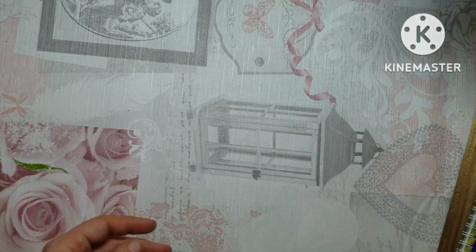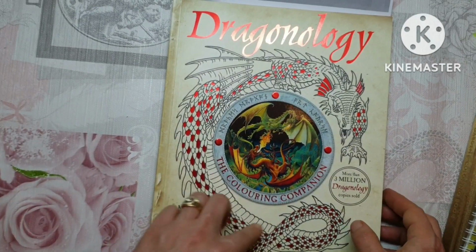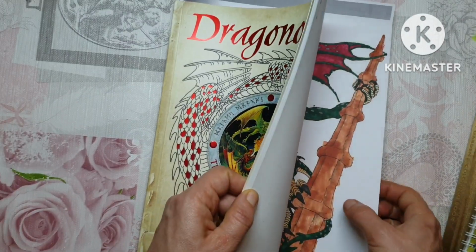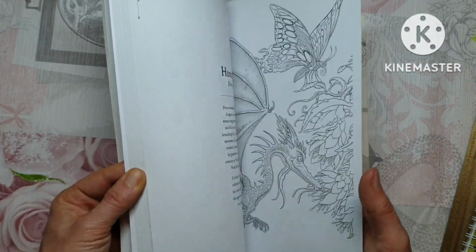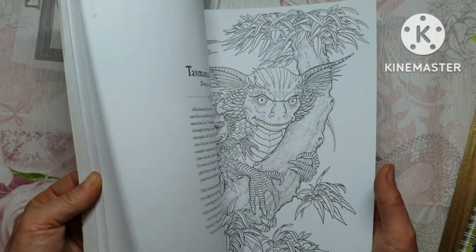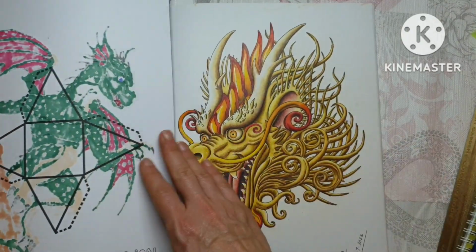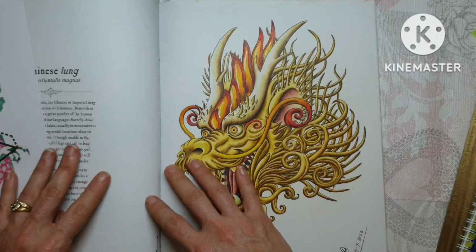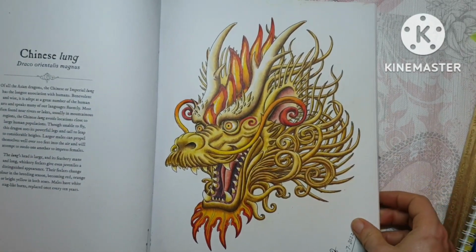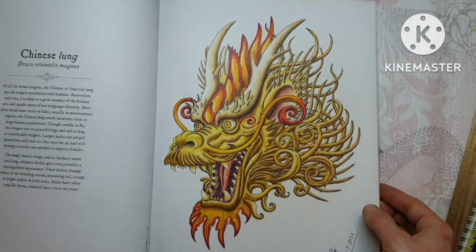Next up is Dragonology by Dr. Ernest Drake, the Coloring Companion. And I did one page in here, if I can find it. Oh, there we go. So here I did the Chinese lung, and I used Inktense pencils as a base and then went over it with Polychromos pencils.